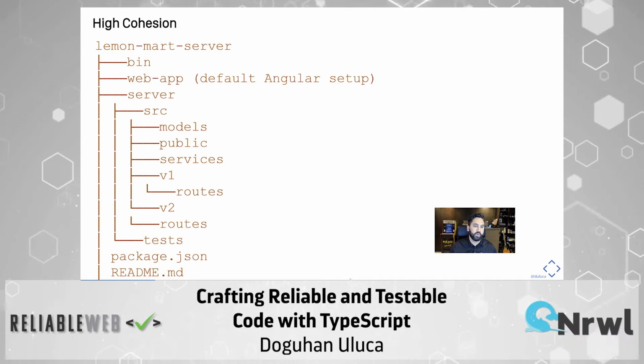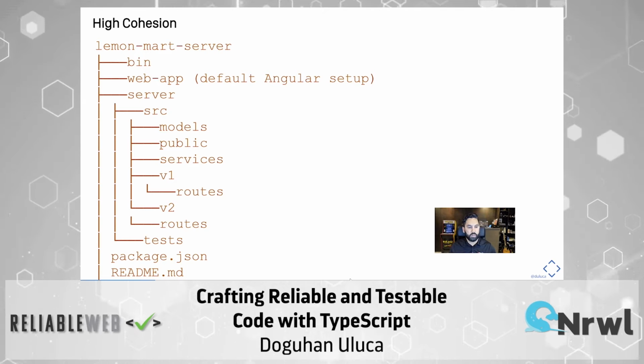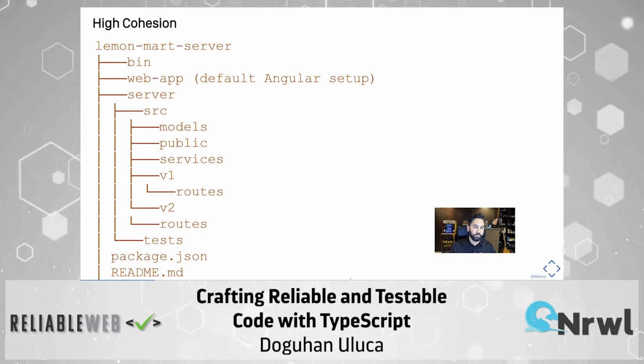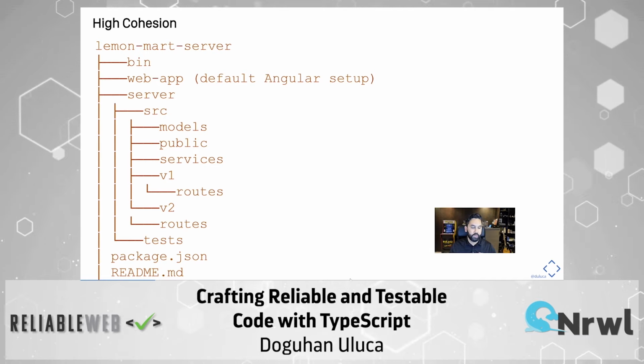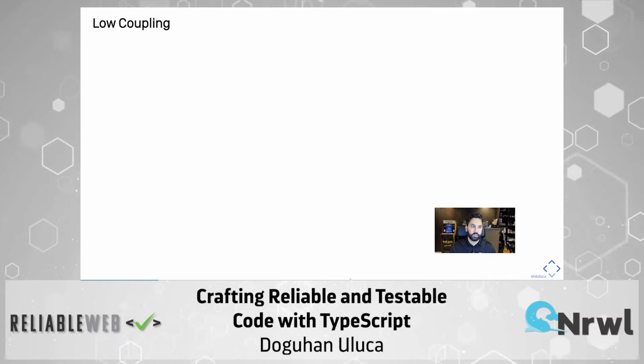So a good example of high cohesion is, as we see here, in a monorepo, we have the web app code in one folder, then we have server, and it has models, public folder, services, and various routes. So the code that belongs together stays together.